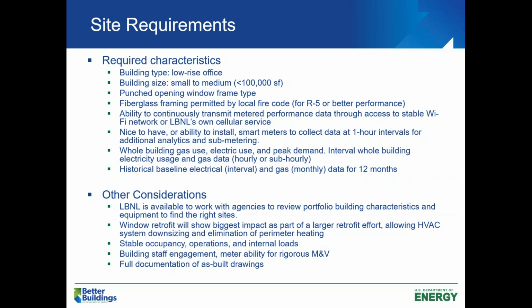And as mentioned throughout these presentations, we want to be able to meter these units, so we can do metering of the building itself, but then we'd also like metering of the windows themselves in select locations. Also some surveys of the building occupants to determine comfort. Again, comfort is a big part of this product, and we want to understand from the user's point of view how their comfort has changed, from the baseline to this technology. I think those are the primary characteristics we're looking for.